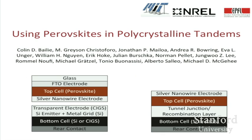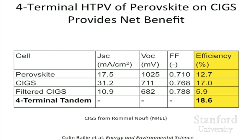We've also gone ahead and made tandems. Instead of having an up converter, you can have two solar cells, one that harvests the high energy photons and one that gets the low energy photons. For example, we've shown that we can take a 17% cell made with copper, indium, gallium, selenide, or we've done this with silicon as well, and we can boost that to 18.6 using the perovskite cell. That just came out in Energy and Environmental Science a couple of weeks ago. And that's about all I can say in 5 minutes.